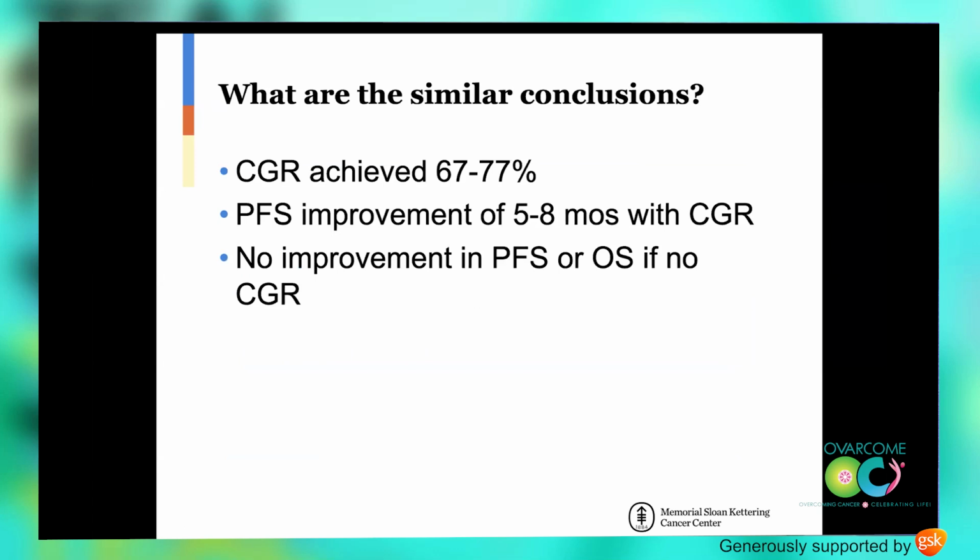But what were the similar conclusions? About 70%, 75% of patients got what I'll call complete resection. They got all the cancer out. And there was an improvement in progression-free survival if you got all the cancer out. But there was no difference in PFS or OS if you didn't get all the cancer out. So I think we can conclude from all these, if you're going to operate, you've got to get all the cancer out. This idea that we took everything out, but we left a few little nodules here or there, that's not going to cut it.